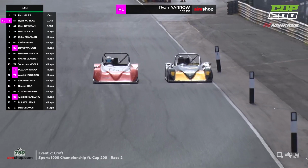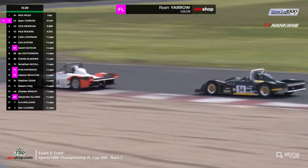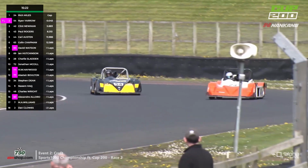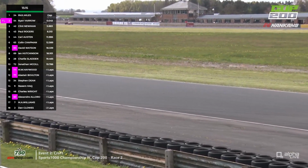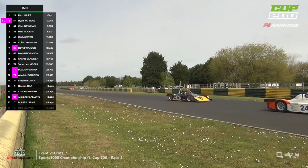He's just on the best lap of the race, a 1:25, 1:33, but it's not going to be enough to get him into the lead at Clairvaux corner. But Rich Miles, yesterday's race winner, very much feeling the pressure now. Yeah, Ryan Yarrow now in a healthy car. Yesterday he was managing that wheel bearing issue throughout the entire race, still managing to finish second despite it. But there was a 22-second gap between these two cars at the checkered flag yesterday.